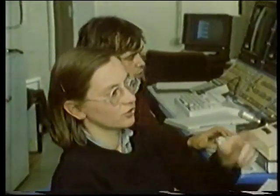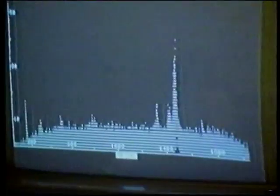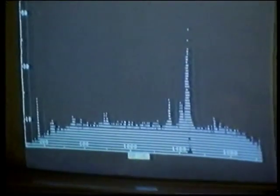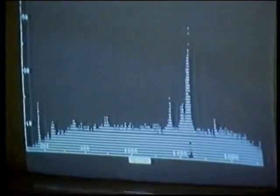H gamma, H delta. No, it's very nice. You see them really coming in one by one. It's beautiful. This is continuum also. So far then, the continuum emission from the active nucleus is emerging, as well as several intense emission lines.